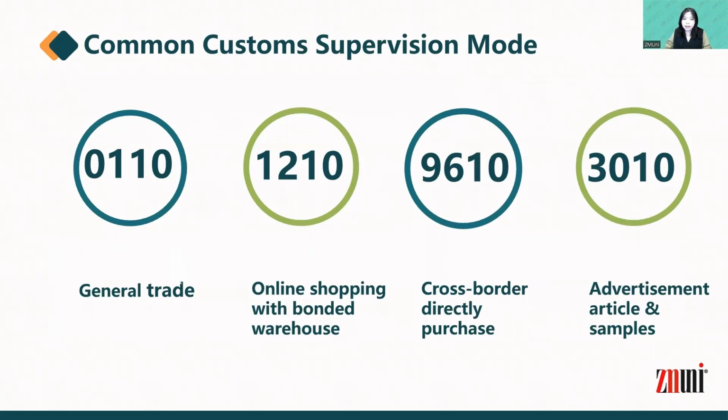Then we come to the common customs supervision modes. Today, I will focus on 4 modes. And you can see each mode has its code, which will be indicated in the GACC portal. The first one, general trade.